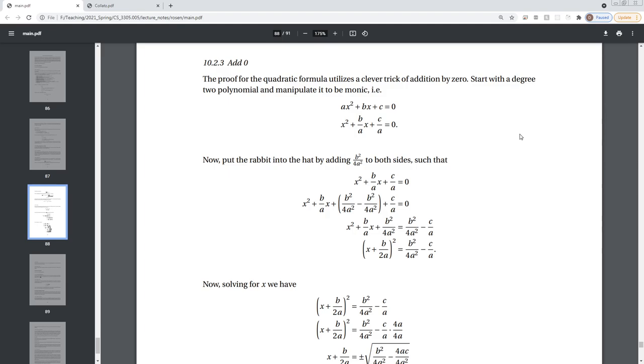Let's add 0 as we complete the square. So the proof for the quadratic formula utilizes a clever trick of addition by 0. You start with a degree 2 polynomial and manipulate it to be monic, so we just divide by a. So we have just this 1 times whatever our largest term is, 1 times x squared. And now, the clever trick, we add 0. But 0 has the form of b squared divided by 4a squared.